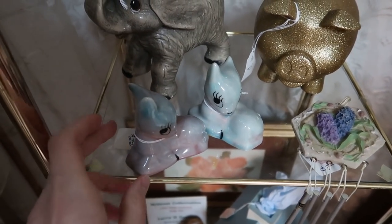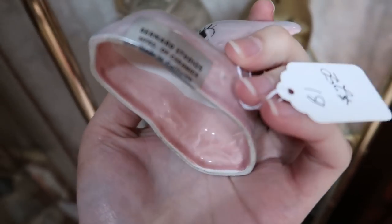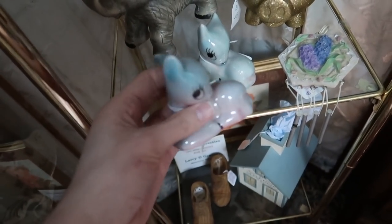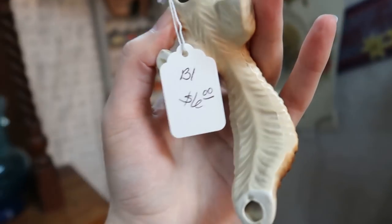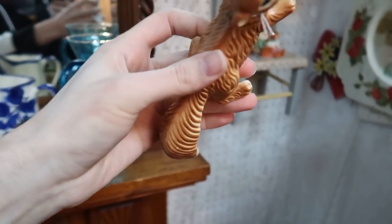Oh my gosh, these are adorable. And they're only $2.50 each. Says Bernard Studios, California. Oh, I gotta get those. Those are adorable. Every time I see one of these, I gotta buy it. It is $6. Little bit much, but they sell so well for me, and there's no chips or cracks.